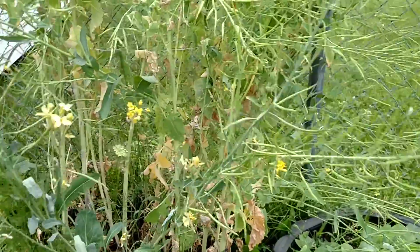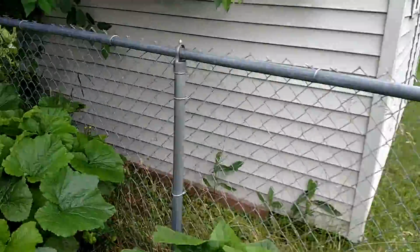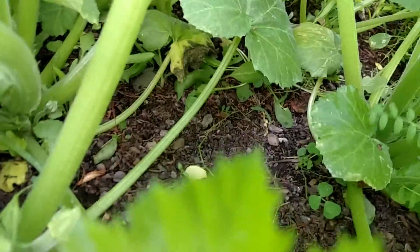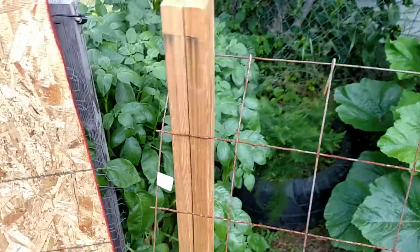If you look down at the base of the squash, there's flowers. Oh, cool. These big ones. Here are the nice big ones over here. Push it aside, Brandon. There's lots and lots of flowers. It's starting up. And then there's more potatoes there. They're exploding. Boom. Everything's exploding.